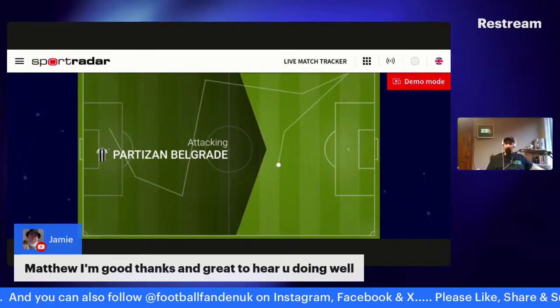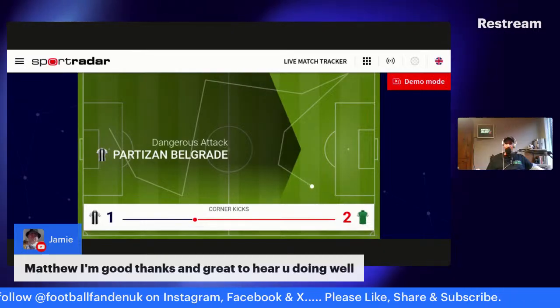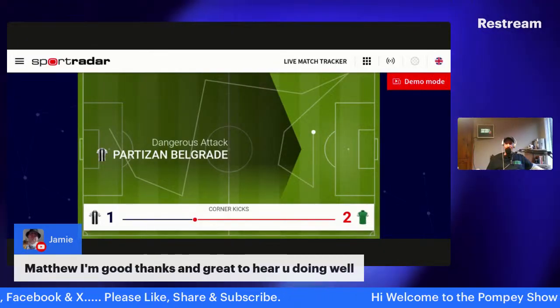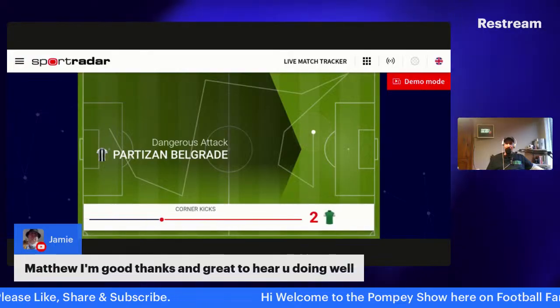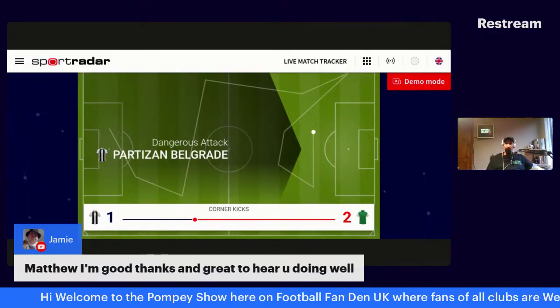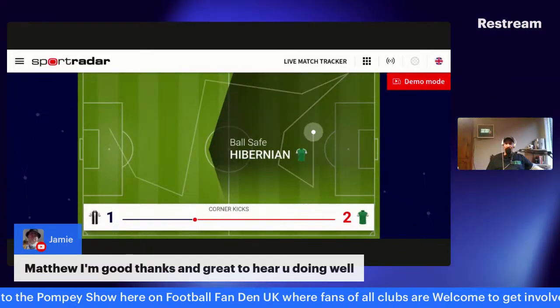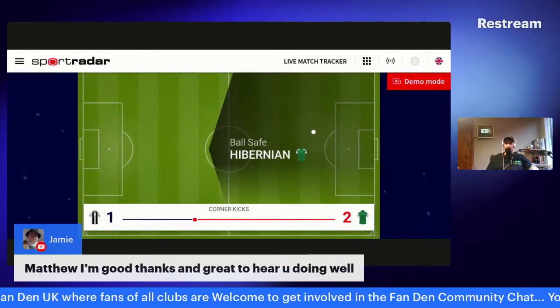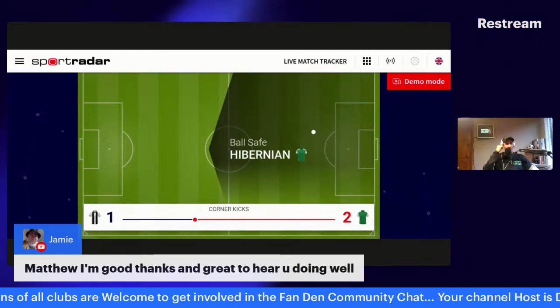Now Hibs taking the corner short. It's played towards the edge of the box here. Ball crossed in. It's deep. Goalkeeper punches the ball away as it bounces outside the edge of the box. Hibs managing to win it. Now Hibs playing it out wide on that far side. Another ball crossed in here as it's headed away and it comes out to this near side. But the referee has blown for a foul in the box.